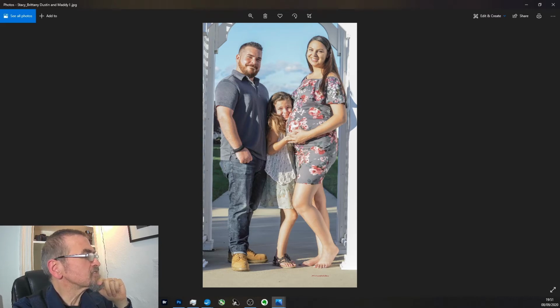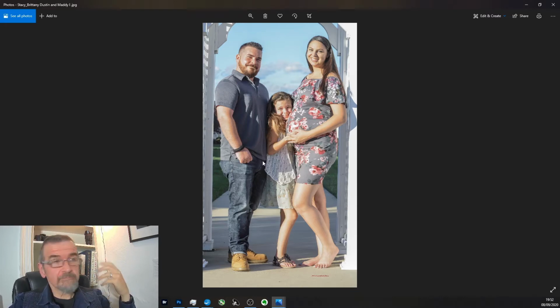Brittany's 6 foot, Dustin is 5'9". Okay, so Brittany is obviously taller than Dustin. Okay, so you brought that to my attention. Well, let's first of all just talk a little bit about height difference then. The question of that is, does anybody mind? Some people do, some people don't.